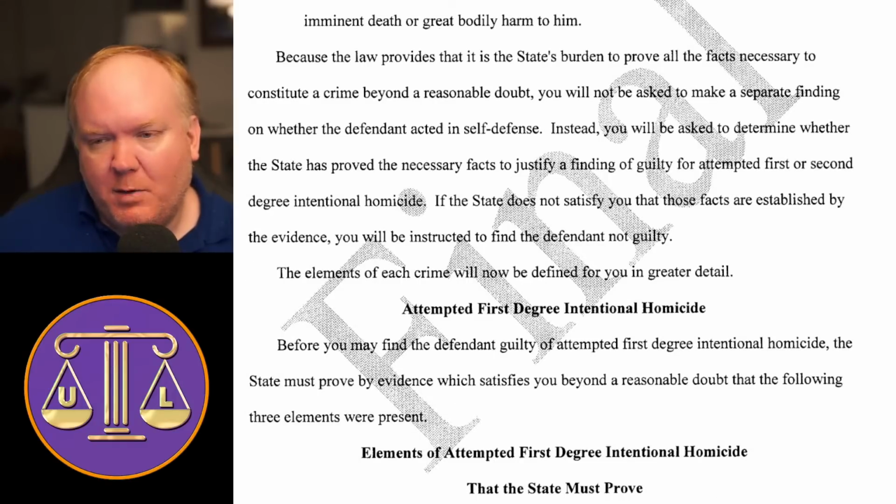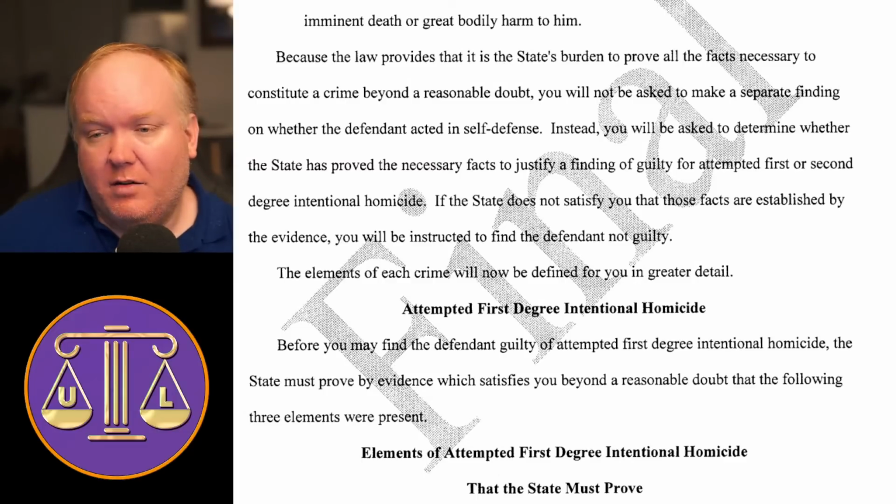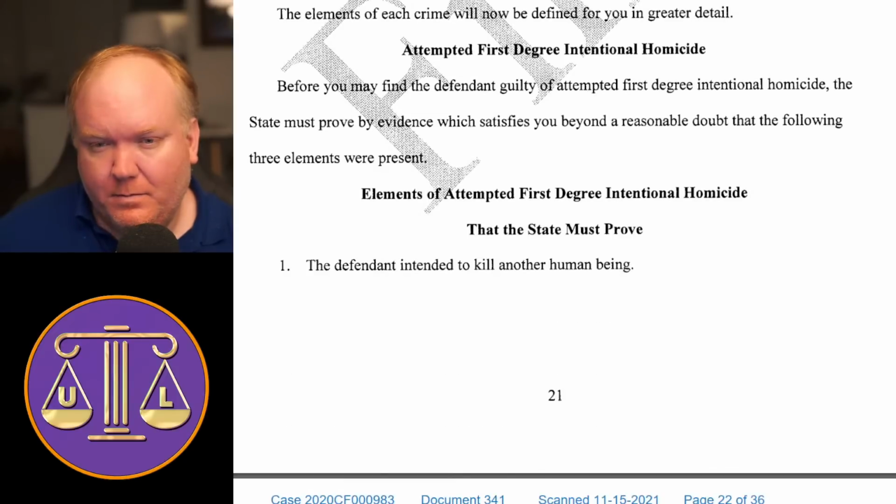Because the law provides the state's burden to prove all facts necessary to constitute a crime, you'll not be asked to make a separate finding on whether the defendant acted in self-defense. Instead, you'll be asked to determine whether the state has proven necessary facts to justify a finding of guilt for attempted first or second degree intentional homicide. If the state does not satisfy that, you'll be instructed to find the defendant not guilty. The elements of each crime will now be defined in further detail.